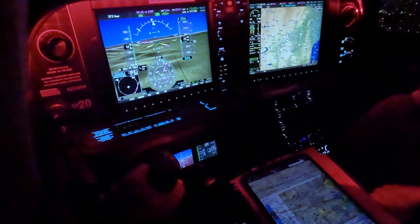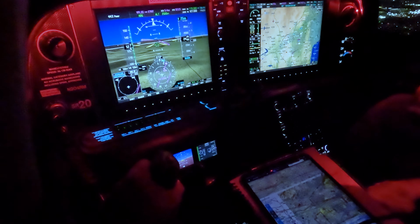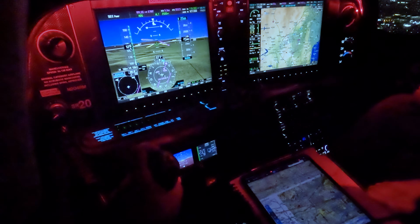Mission 960, runway 16 right, clear to land. 16 right, clear to land, mission 960. 204 Romeo Mike, traffic to follow, 11 o'clock, 4 miles, descending from 3,200, a Gulfstream. Yes sir, are we ahead of that Gulfstream, or should I wait for him? Report them in sight, and then follow them. Got you, traffic in sight, and we'll follow the Gulfstream.